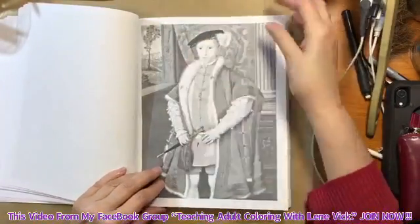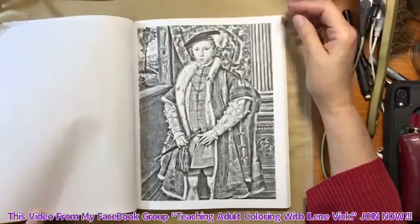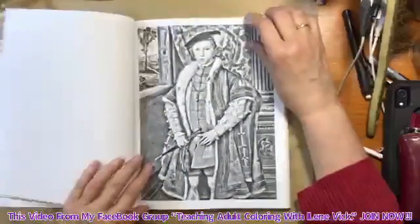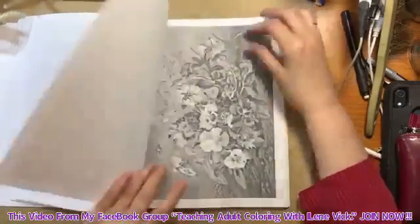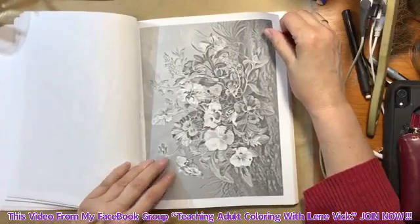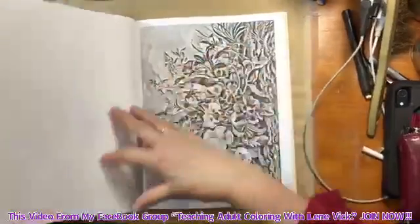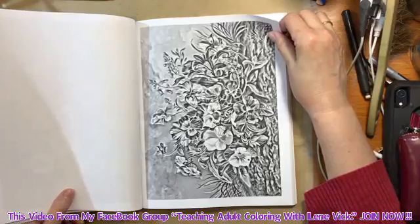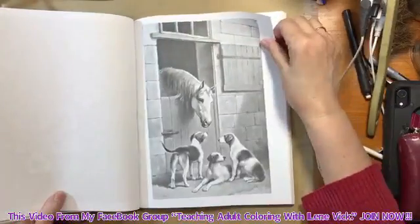Love this. Just love it. And look at the difference now between the two. See that? Here's the floral. I'll be showing the cover again in a moment, Sarah. Oh, look at that.